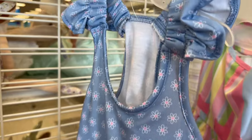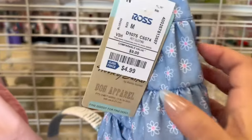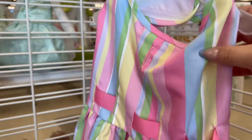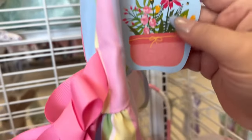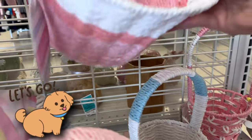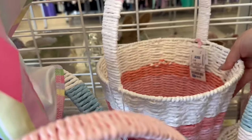And for $4.99, this is a little sleeveless dress with some little puffs on the shoulder and then the little opening and a pullover as well. Here is one more that they have. It's got a little ribbon around the waist. Velcro in the front for $4.99. Have your pet styling for the Easter season.